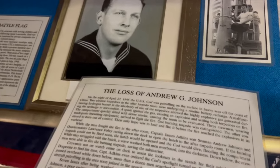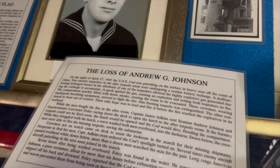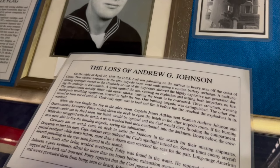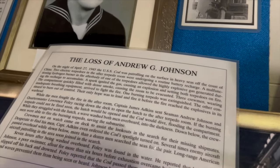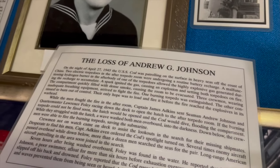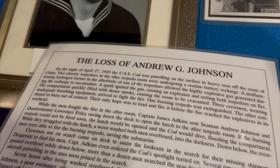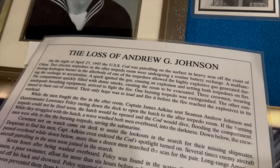On the night of April 27, 1945, the USS COD was patrolling the surface in heavy seas off the coast of China. Two electric torpedoes in the aft torpedo room were undergoing a routine battery change. A malfunctioning hydrogen burner in the after body of one of the torpedoes allowed the highly explosive gas generated during the recharge to accumulate. The spark ignited the gas, causing an explosion and setting both torpedoes on fire.